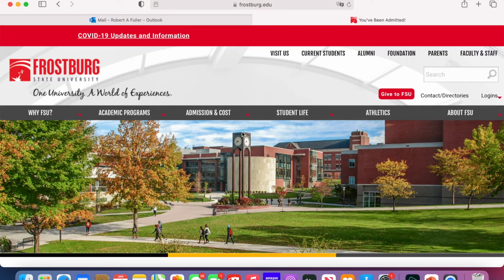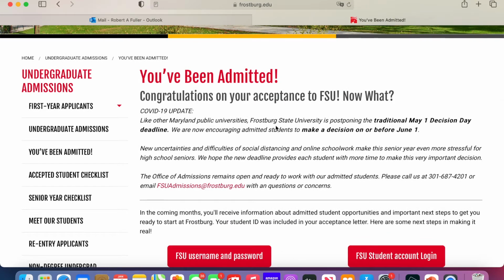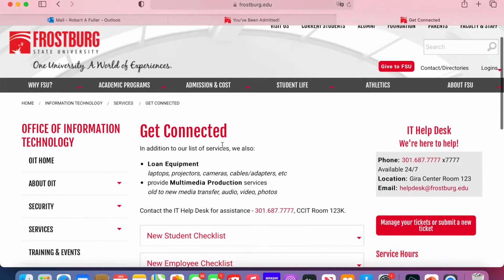It will redirect you to the Frostburg State University website, and it should say, "You've been admitted. Congratulations on your acceptance to FSU. Now what?" You can read a little bit about the updates that we have going on campus, but scroll down to where it says FSU username and password. Click the tab and get connected.